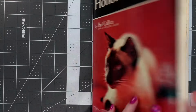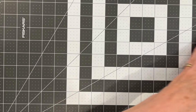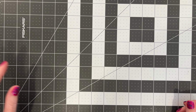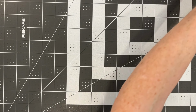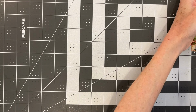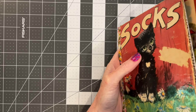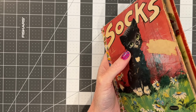This is great. All right, so now what you guys have probably been waiting on, let me show you the journals that I am working on. I am putting the pages in right now. There are going to be 4, and they are all cat and kitten themed. 2 are hardbound, 2 are cloth, but they all are one signature.